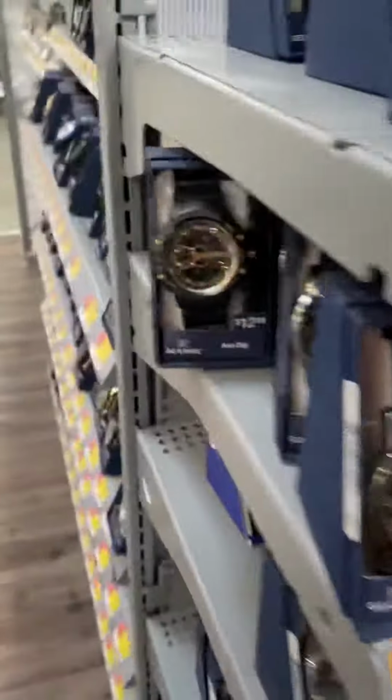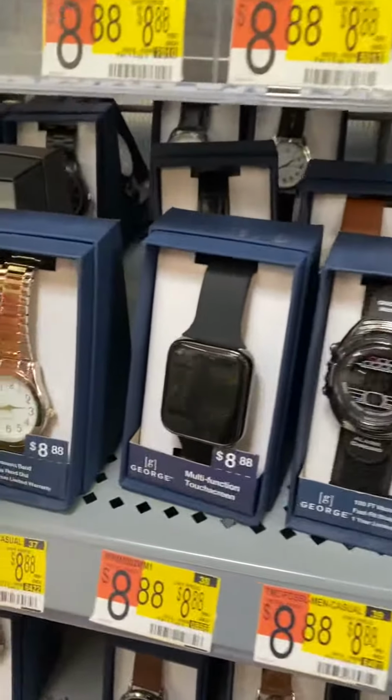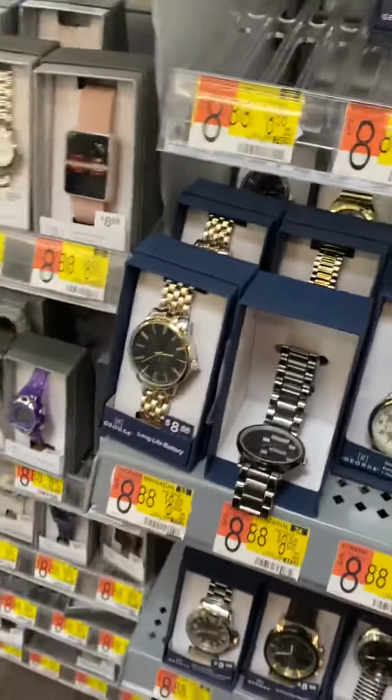What else do we got? It's a fake Jubilee bracelet. Okay, here we have some 24 karat gold with some 24 silver. 24 karat. Yep.